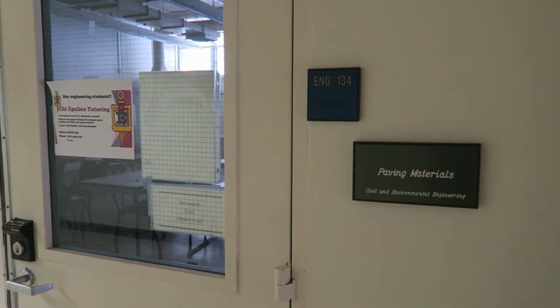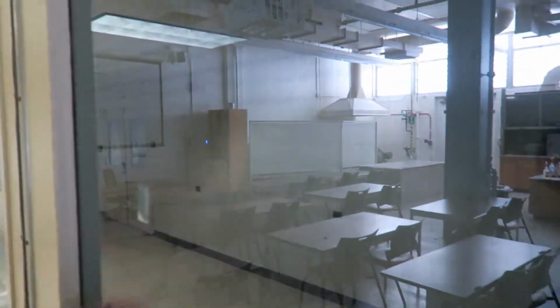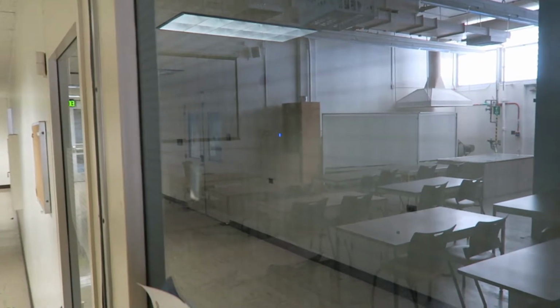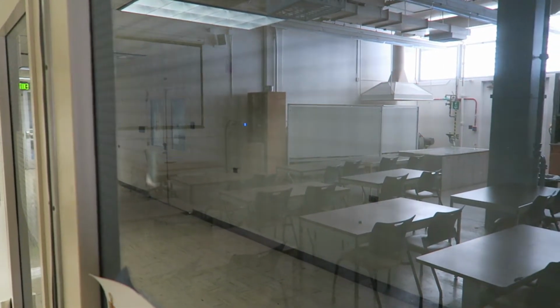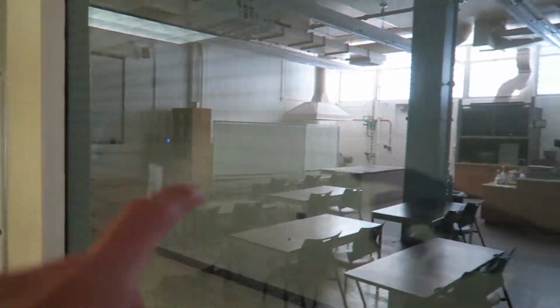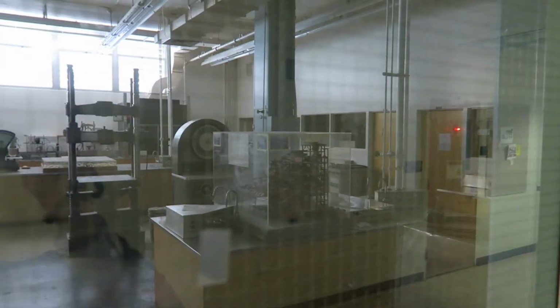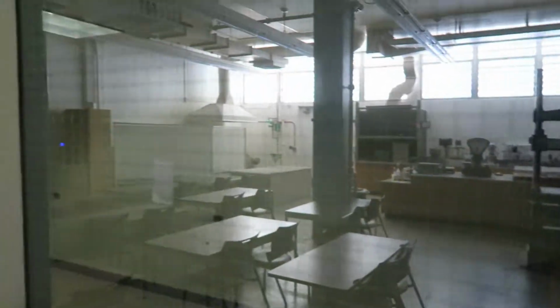the paving materials room, Engineering 134, you can see here. I had a bunch of other labs in here too during undergrad, especially my senior design course. I sat in the front, of course PowerPoint's over there, and then had labs like concrete and asphalt, and then you can see all the materials there around the classroom. Really great memories in this classroom.